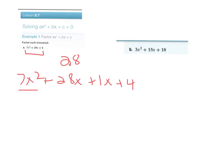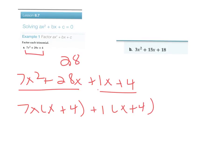Now I'm just going to group two at a time. So if I group those and I take my greatest common factor, I get that. If I group these, my greatest common factor is just a 1, so I get x plus 4. And the parentheses have the same number, so x plus 4. And then what's left over is the 7x plus 1. So I've just used the grouping method to be able to do that.